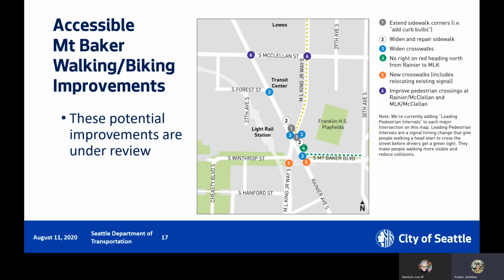The projects under consideration are more space for people walking to wait for the crossing signal at Rainier and MLK, sidewalk and crosswalk widening and repair along Rainier, a new crosswalk beneath the existing footbridge to Franklin High School, and improved pedestrian crossings on South McClellan Street. That wraps up the design portion of the presentation. I'll hand it back to Lisa with the plan for the rest of tonight.